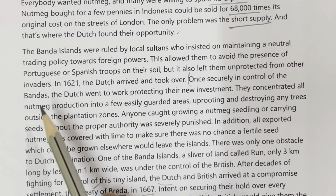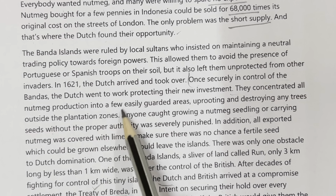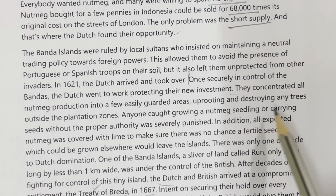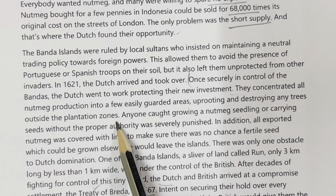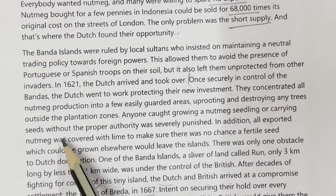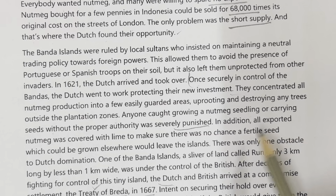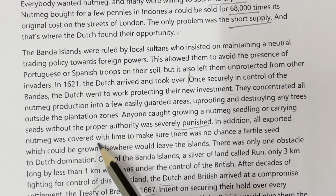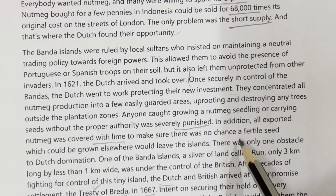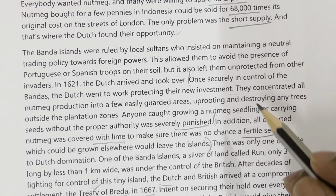Once securely in control of the Bandas, the Dutch went to work protecting their new investment. They concentrated all nutmeg production into a few easily guarded areas, uprooting and destroying any trees outside the plantation zones. Anyone caught growing a nutmeg seedling or carrying seeds without the proper authority was severely punished. In addition, all exported nutmeg was covered with lime to make sure that there was no chance of fertile seed which could be grown elsewhere would leave the islands. Wow, I think we just got the answer, right?